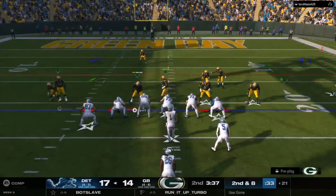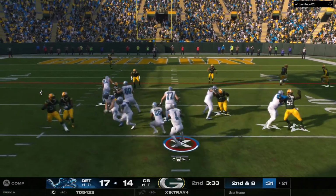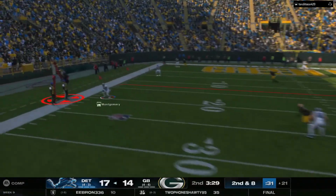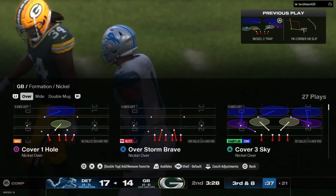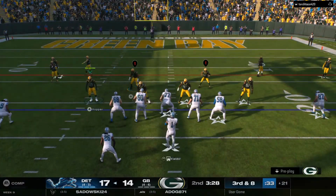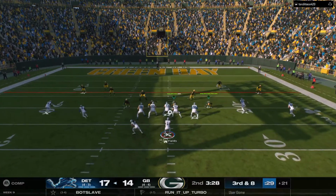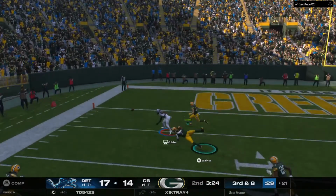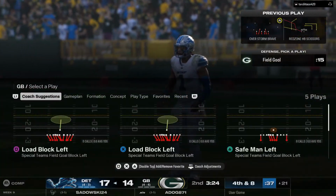From the 21, here's 2nd down and 8. On play action, Fields. And it's incomplete. Certainly looked like maybe his third or his fourth read on his progression. Just trying to find his outlet man that time. Ends up leading him just a bit too much. Here we go. Now it's Fields. He had a man open, but he missed him, and it's incomplete.